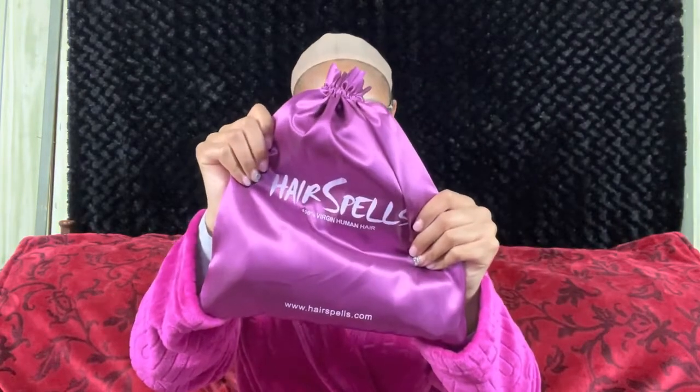Alright y'all, we are back with another install. Like I said, we are working with Hairspells today. They sent me over their 5x5 body wave closure wig, 180 density, and it is 20 inches. Y'all, when I tell y'all, this wig felt like 24 inches. I'm telling you, it was so long. It came down near my butt. It was crazy.